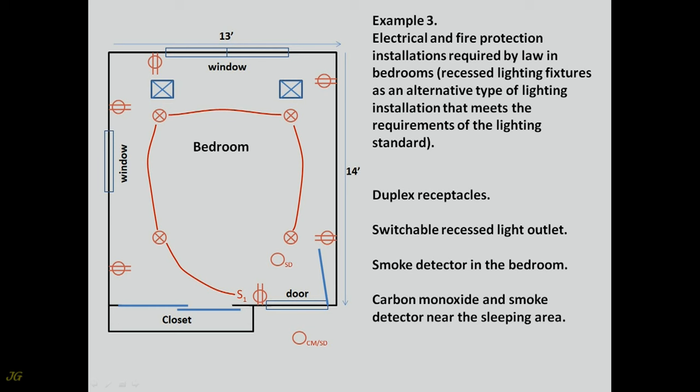Example 3. Electrical and fire protection installations required by law in bedrooms. Recessed lighting fixtures as an alternative type of lighting installation that meets the requirements of the lighting standard. Duplex receptacles. Switchable recessed light outlet. Smoke detector in the bedroom. Carbon monoxide and smoke detector near the sleeping area.